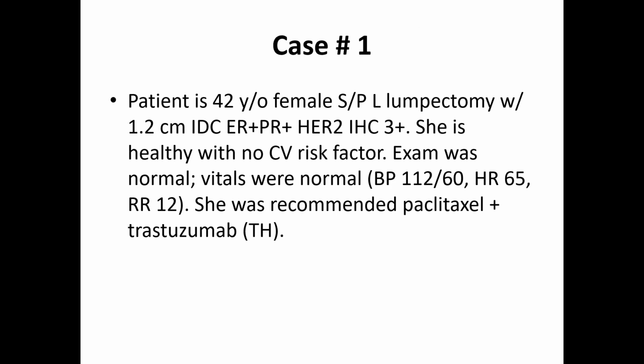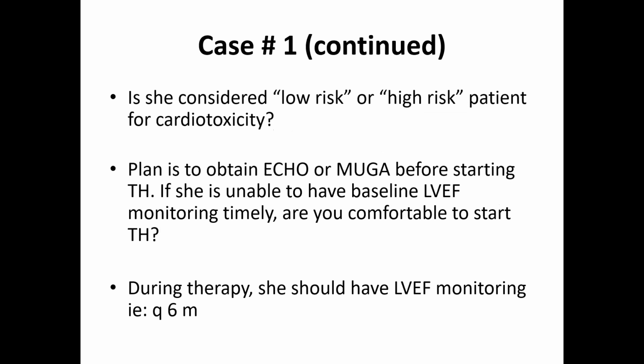So that's that. I'm now up to about 10 minutes, so I'll just spend 5 more minutes. This is a simple case: a young lady, left lumpectomy, 1.2 centimeter, ER positive, HER2 positive. She's healthy. She has no CV risk factors. Her exam is normal. Her vitals are normal. Simple case, stage 1 breast cancer, gets TH. That's basically it. She was recommended TH.